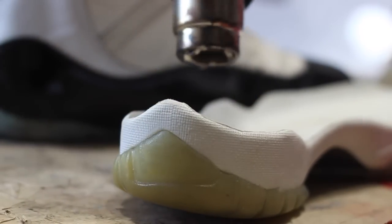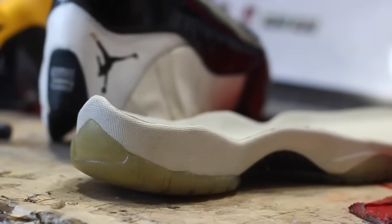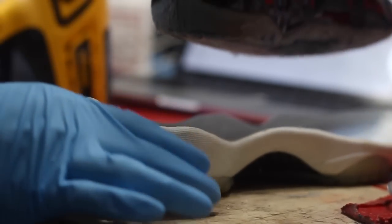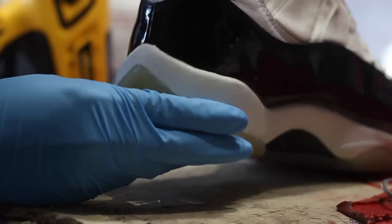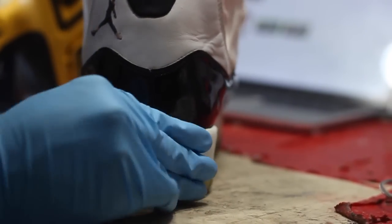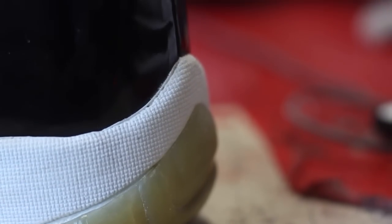As you can see here, I'm heating up the midsole as well as the uppers. After I heat it up at a certain temperature, I'm going to be bonding them together. The right temperature should be around 140 degrees Fahrenheit. One shoe is done and it's looking nice and flush on the heel.